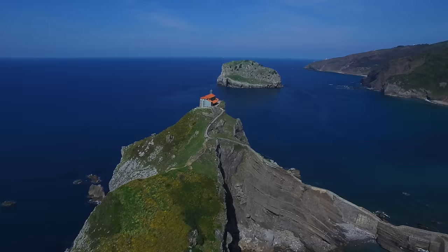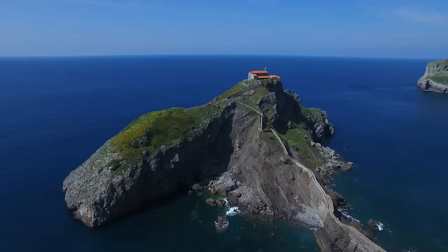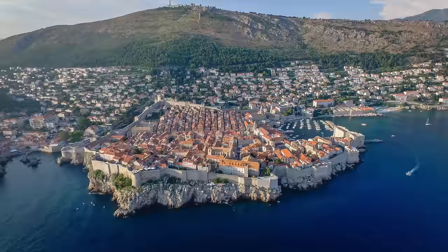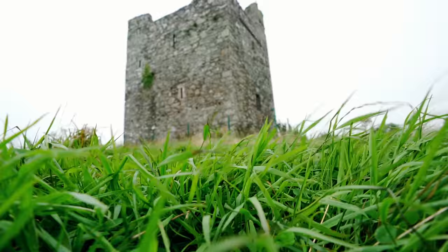And if you haven't watched Game of Thrones, if you're not into it, stick around anyways, because the places on this list are absolutely worth visiting. Without further ado, get ready for a journey down the King's Road, from King's Landing to North of the Wall and everything in between.